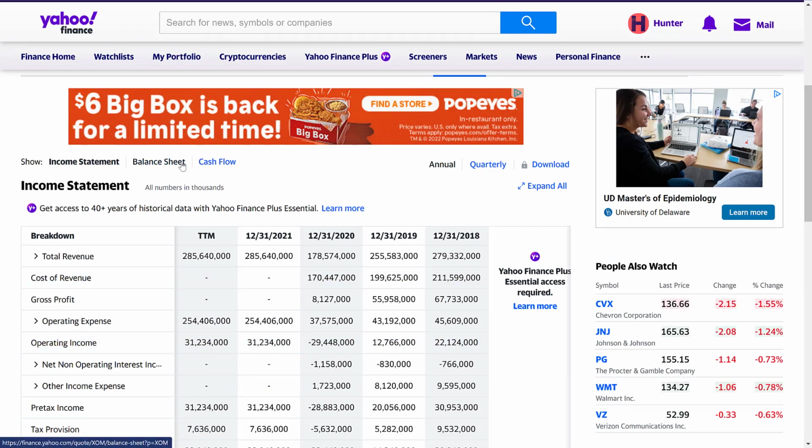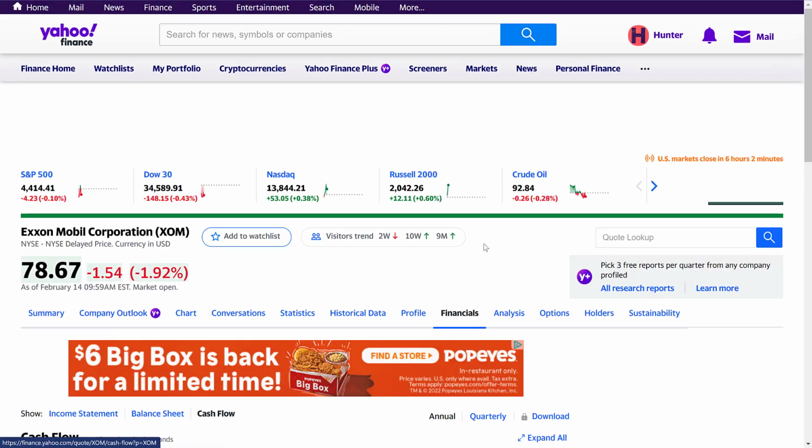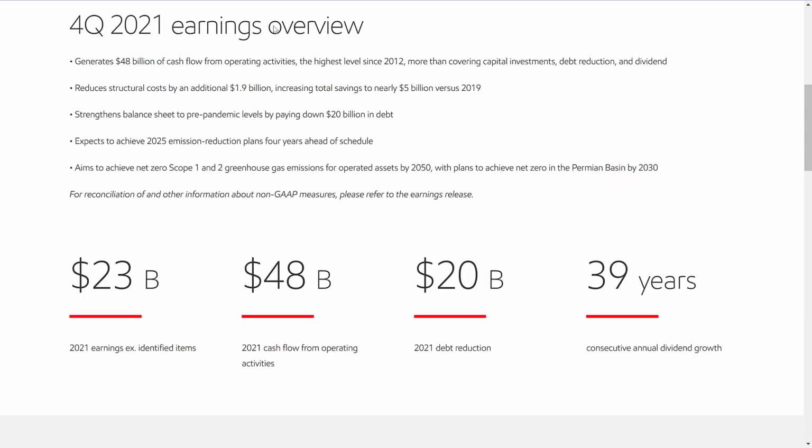Looking at their balance sheet, just to give it a quick look, their assets and liabilities is a really good rate, giving equity in the company. Now cash flow. Let's talk about the cash flow in this company. It's kind of hard to see on this because trailing 12 months gives no data. However, as we saw from their Q4 results, $48 billion of cash flow from operating activities in a quarter. That's insane. That's really good.